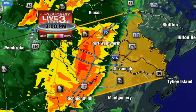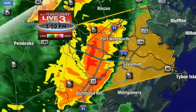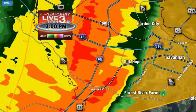And here is the complex that I have been looking at. It has been intensifying over the past 30 to 45 minutes. And in addition to heavy rainfall, lightning, and potentially damaging winds, I'm also starting to see some rotation around I-95. This is going to be just towards the south of Pooler and just towards the west of Savannah.